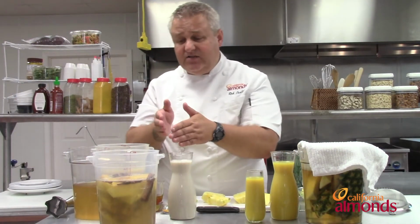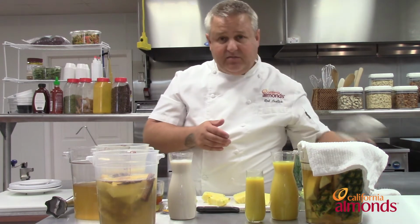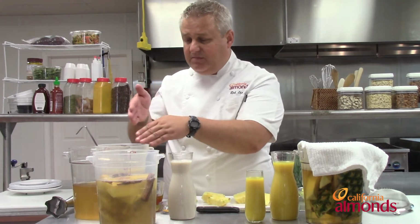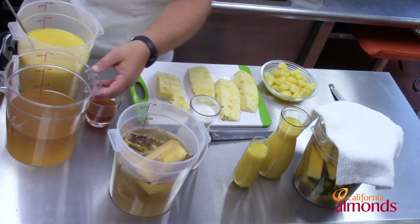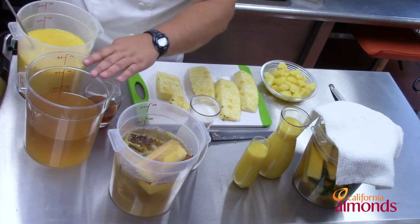Now the next stage is you would skim off the bubbles on the top and any of the foam. Then we'll strain that through a fine mesh strainer. You can use a fine chinois. Discard any of the solids. We want to keep the liquid, and that's what we have here. Let me move this just a little bit for you. So this liquid would represent the tepache after we've skimmed it and strained it.